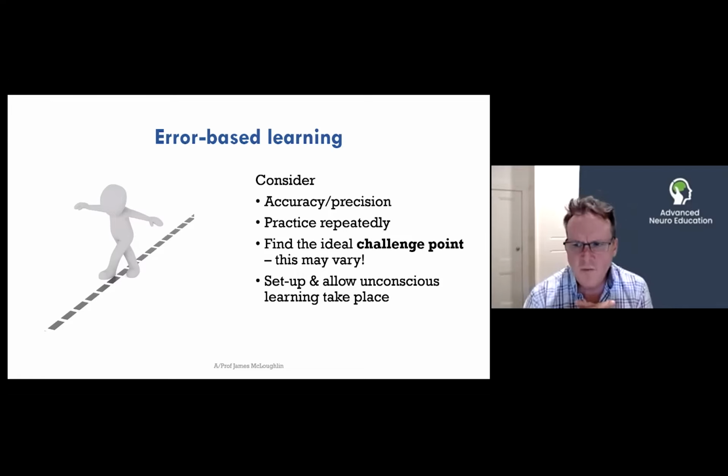We do need to find the ideal challenge point, because if it's too difficult and you're making very big mistakes, there's not a lot of error-based learning happening. If you're getting close to the target and now you're just refining, that's probably where error-based learning comes into its own. So we have to get a good setup, allow that unconscious learning to take place, and away you go.